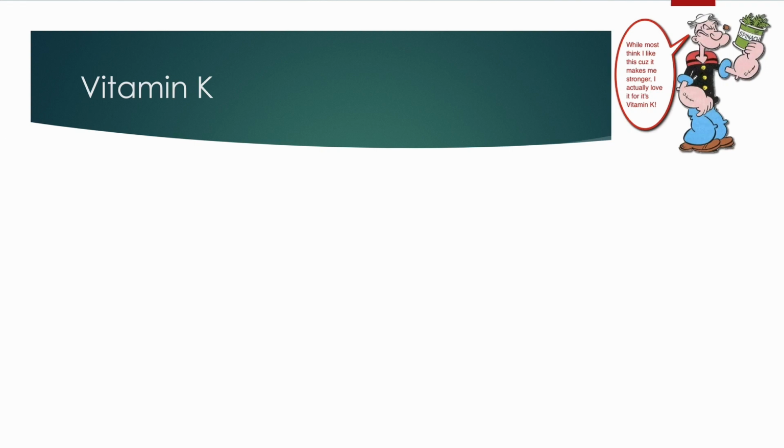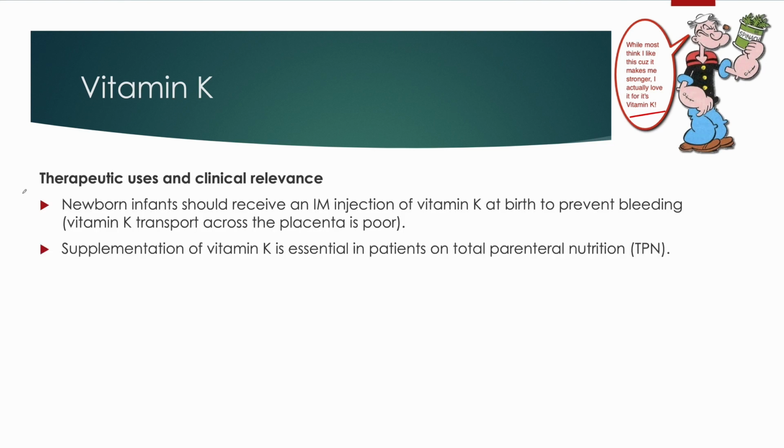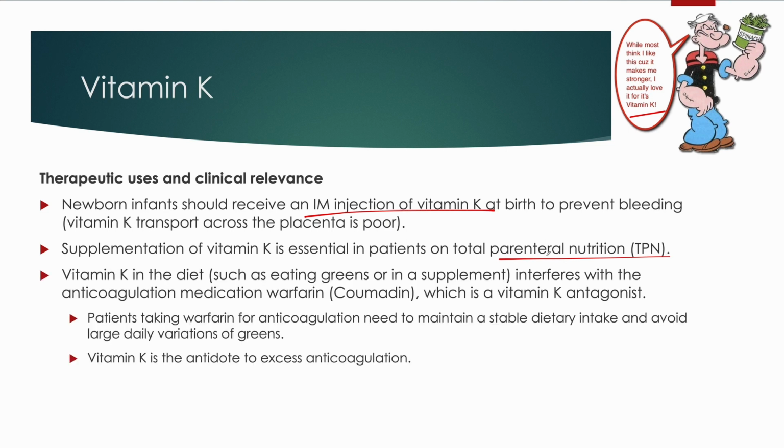And I have Popeye over here with his spinach and vitamin K. Like we mentioned before, infants cannot produce their own vitamin K because they don't have the bacteria in their gut that help us make vitamin K. So we give an injection of vitamin K to every infant at birth to prevent bleeding. Patients that have total parenteral nutrition, TPN, also need to be supplemented with vitamin K.